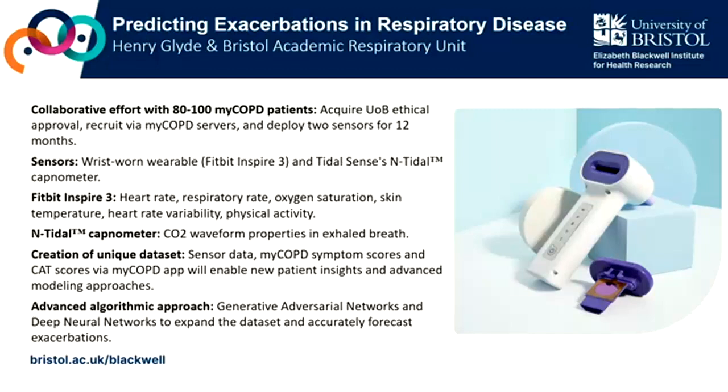Also, there's been a recent spin-out company from Cambridge called Tidal Sense, and their new device, the N-Tidal Capnometer, measures CO2 waveforms in exhaled breath. At the moment, they've said that the CO2 waveforms are pretty good at diagnosing COPD, but there is currently a lack of evidence whether they can predict exacerbations. However, we're quite hopeful that it could be a very powerful predictor. So incorporating these physiological variables, CO2 waveforms in exhaled breath, and also patient-entered data from the MyCOPD app, we're hopefully going to be generating a very powerful prediction model for exacerbations.